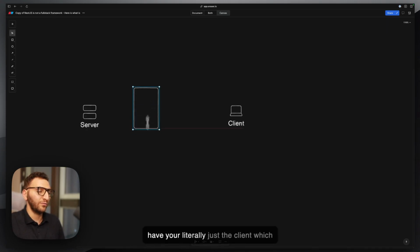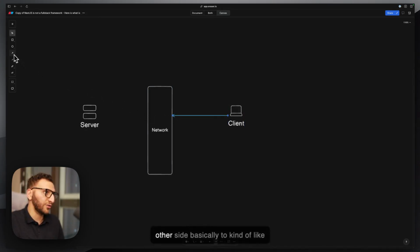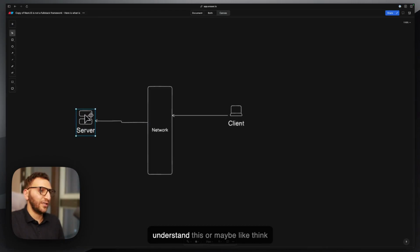You have literally just the client, which is your customer, and then you have the network in between, right? And then what usually happens is that when your customer makes a request, the request comes up from the client, and then that request basically has to go through the network, and then from the network it comes back on the other side to land on the server. I know that this sounds silly, but it's good to understand this, or think about it that way.